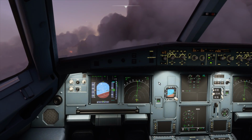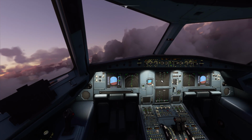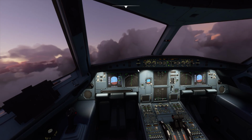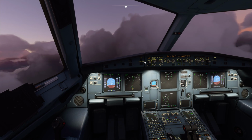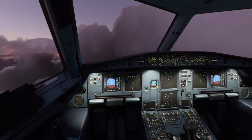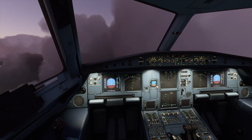Easy 24 Alpha, when ready, descend flight level 180. When ready, flight level 180. Can we expect a straight in or are we going all the way down to Rosen? Easy 24 Alpha, I'll try and coordinate with Manchester Radar, I'll get back to you shortly. Okay, thanks, 24 Alpha.